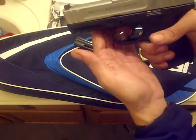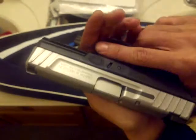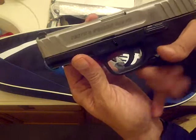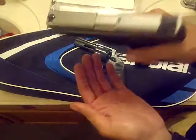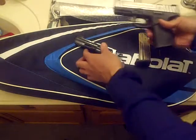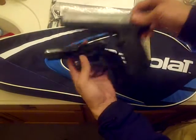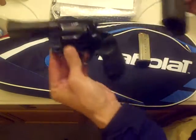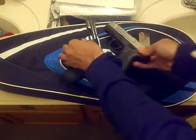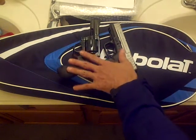Okay. Anyways, this is my SD9VE. Anyways, this one, it's definitely a little bit lighter and almost as big. If you kind of, let's compare that up. Almost as big. So the holster I got for it worked for both of these guns, and that was awesome. That's why I liked using it so much. These were the two guns that I always carried on my body.